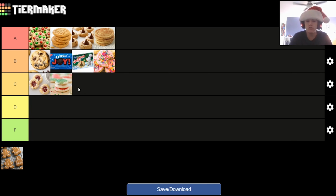These are like home-cooked sugar cookies. I'm including iced and non-iced sugar cookies in the same ones, because they're practically the same cookie. Iced is definitely above them, but these are just your basics. They're good and all, but I find that these are usually not my favorites, and I think I'm gonna keep them right there in the C tier.